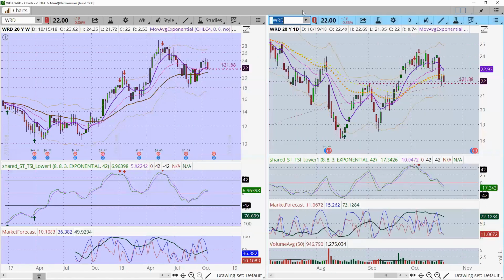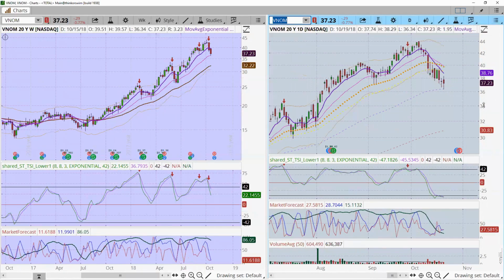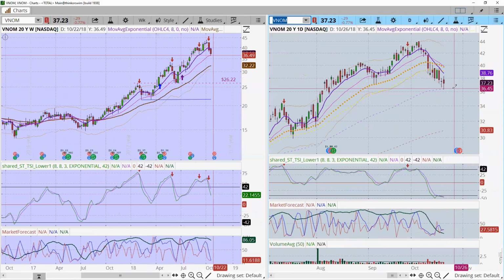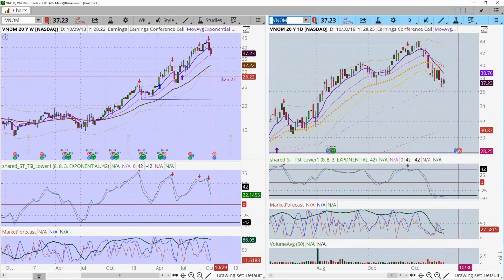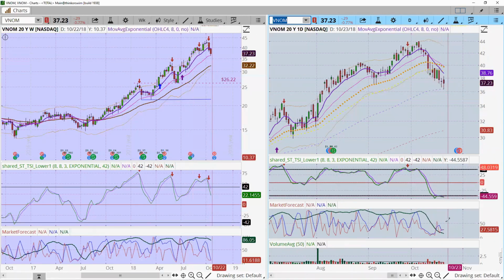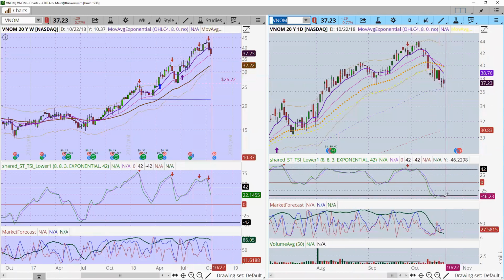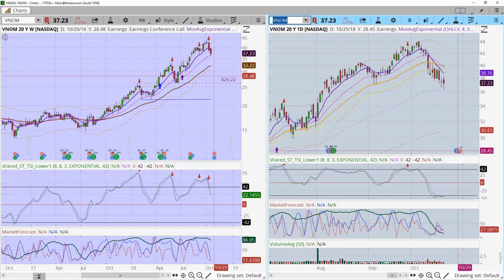So Venom also turned out to be number 1 on the IBD 50 list. I like that. Why do I like it? One, it's really close to the 100-day moving average where it broke out of before. Everything looks like it's in gear to do a bounce. I'm getting a little bit of positive divergence. Venom looks kind of good.